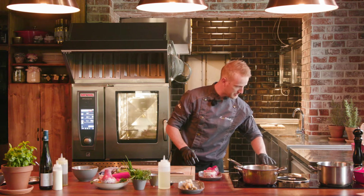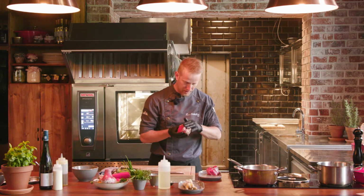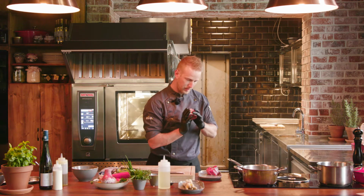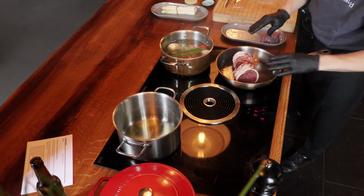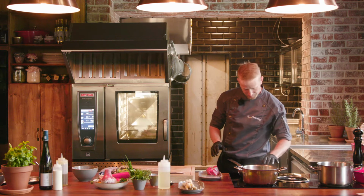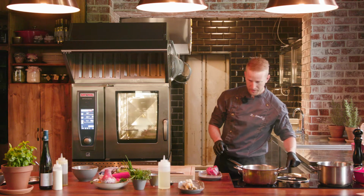Make sure that your pan is nice and smoking hot. Yeah, and make sure that the bacon is on this part. Okay, stock is boiling already, nice.